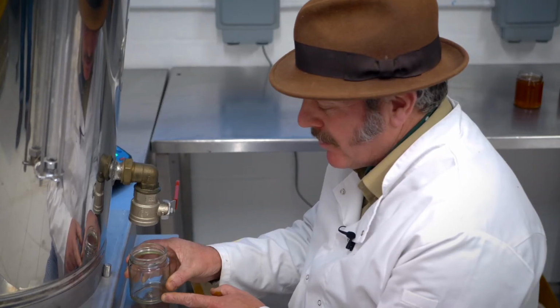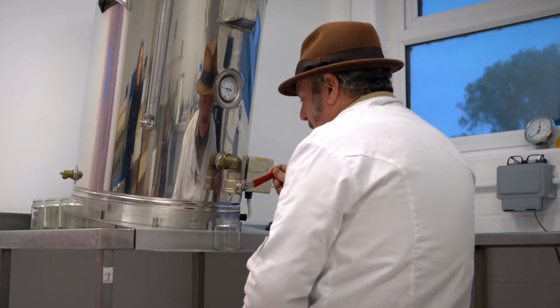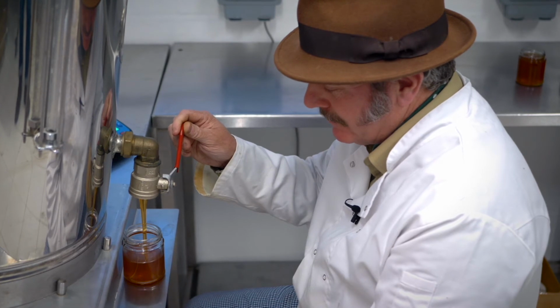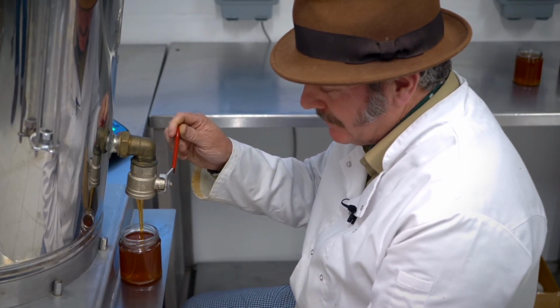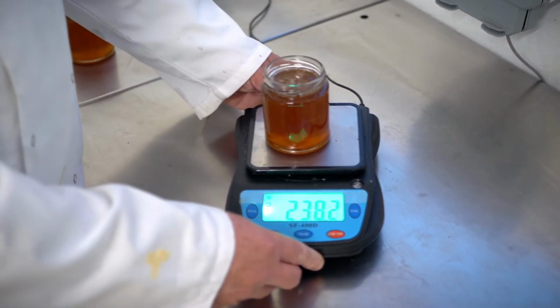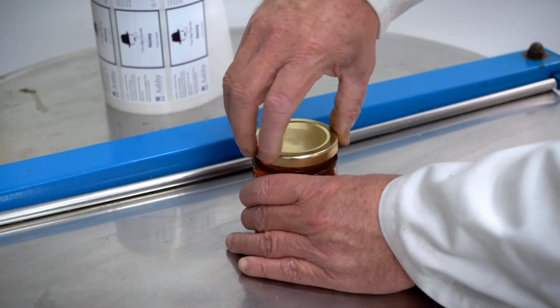So jars have all been washed and cleaned. This is a 227 gram jar, that's 8 ounces. Open the valve and fill the jar up to the shoulder. And then we check weigh on the scales that it's the correct weight or overweight, and then we move on to putting a lid on top of it.